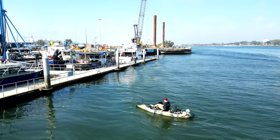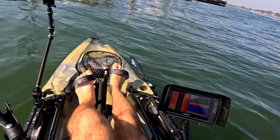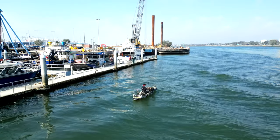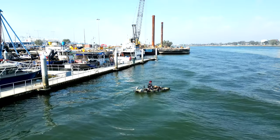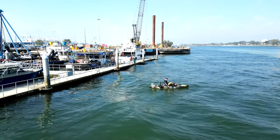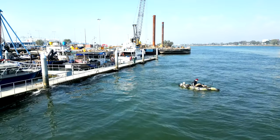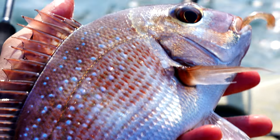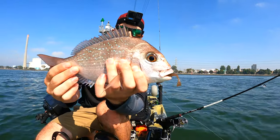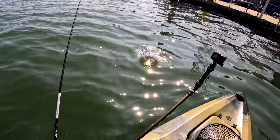Now I've got to watch these waves. This boat's zooming all over the place. Turn my yak around. Oh, oh. Jesus. Oh my God. Another fish on the board. Not a bad size one too. All nice school size fish. Catch you later, mate.